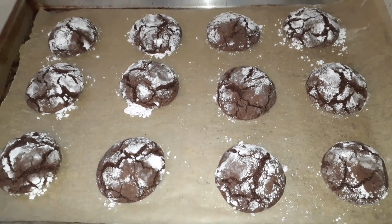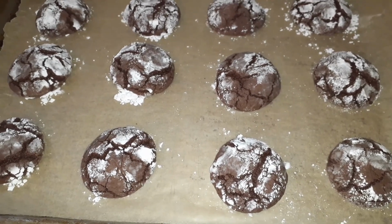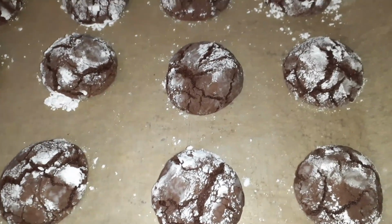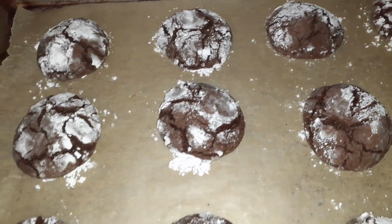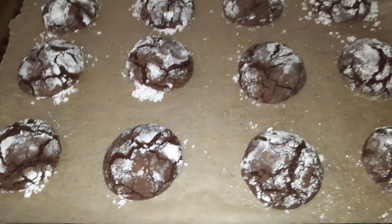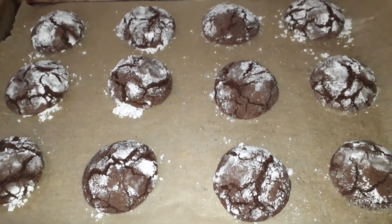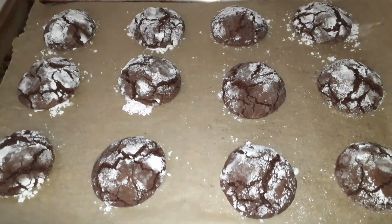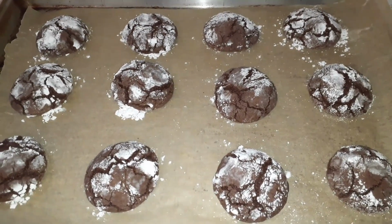All right, so here is my first batch after 8 minutes, and you can see on top why they're called fudge crinkle cookies, because look, the tops are all cracked, and that's the way it's supposed to be. They taste much like a brownie, and so I call them fudge crinkle cookies, or you can call them brownie cookies, doesn't matter. So when these cool off, I'm actually still going to sift some powdered sugar over them.